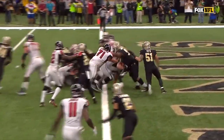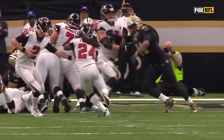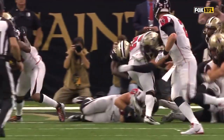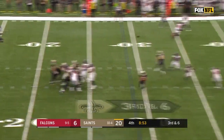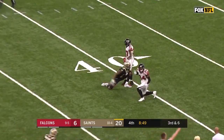There's Jordan, 94. Tyler Davison, 95. Sheldon Rankins, 98. Those guys recreated the line of scrimmage and moved it back. Brees has time. Going to loft it deep for Thomas. Oh, what a catch. Are you serious?